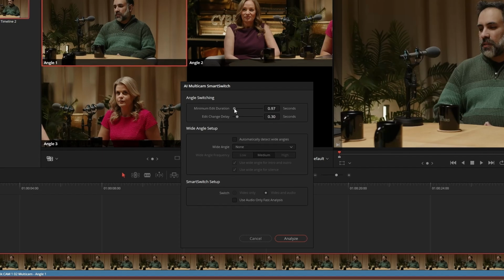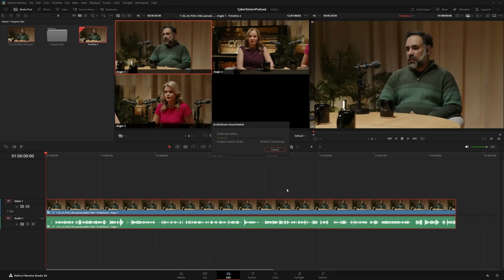We also have AI Smart Switch. For people who cut a lot of long-form interviews and podcasts, this is going to be a massive time saver. It doesn't just listen to the audio, it also looks at the footage to see mouth movement to help it make the edit decisions. Just like in IntelliScript or the automated captions, it's not going to get you 100% of the way there, but it will get you pretty close. And then you can spend that time you've saved on the creative part of editing, rather than the laborious part of just going through hours and hours of material.